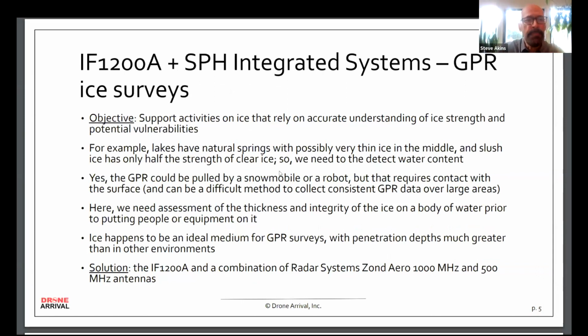Another great example of combining these two technologies is to do GPR, ground penetrating radar, ice surveys. The objective of this would be to support activities on ice that rely on accurate understanding of ice strength and potential vulnerabilities. An example would be that lakes have natural springs with possibly very thin ice in the middle, and slush ice has only half the strength of clear ice. So we need to detect the water content.